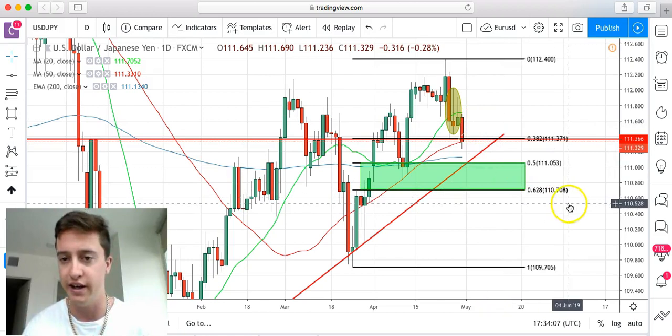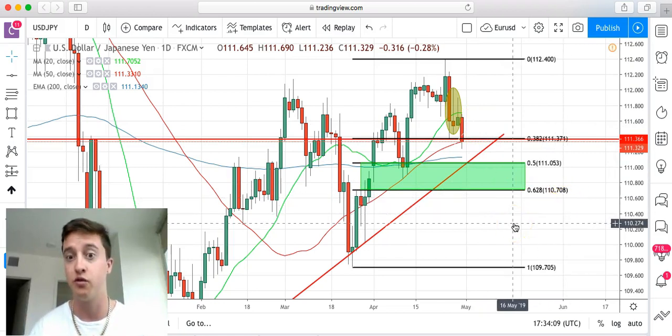And now we are just letting it ride out. This is a risk-free trade now. Market reverses and it goes to our stop loss. We're not going to lose any money and we're not going to make any money. So at this point, we're just going to let it play out. We're going to let it ride. This is a setup that I am looking at.